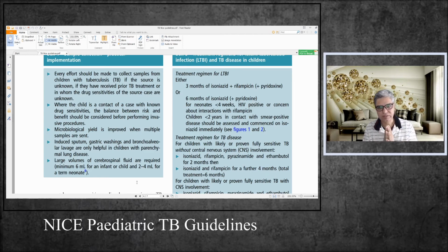For neonates who are less than 4 weeks of age, if there is HIV positive or concern about interaction with the rifampicin, then obviously again INH is the preferred modality in such a scenario. Similarly, where you are expecting active tuberculosis, it's the same. It's 6 months of treatment.